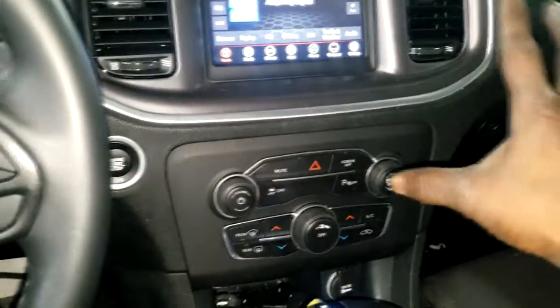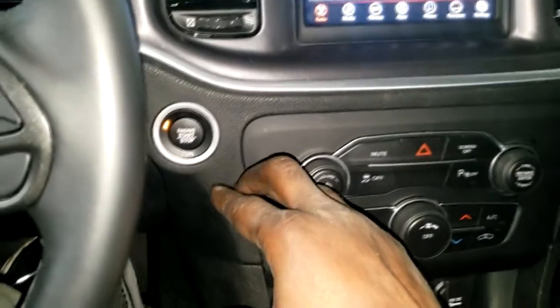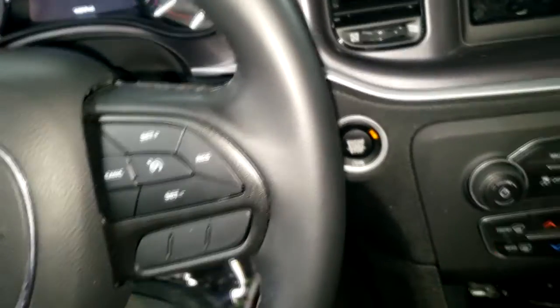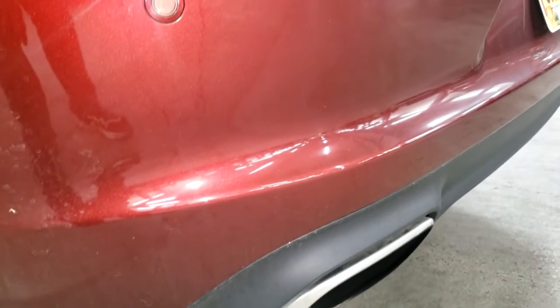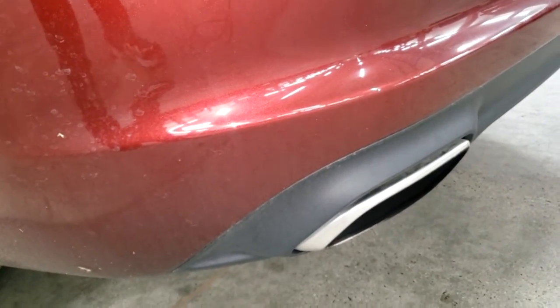Anyway, I know y'all recognize this center console, but do you recognize this? I'm getting ready to start it out. I want y'all to listen to something. In fact, let me open the door so y'all can hear it real good. Y'all hear that? Yeah, I bet some of y'all think that's a big, powerful engine, right? In fact, let's go find out.